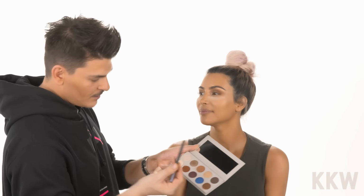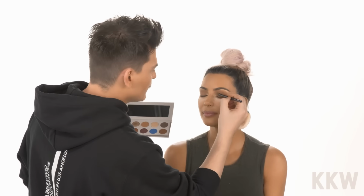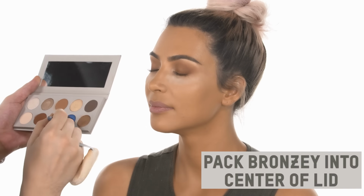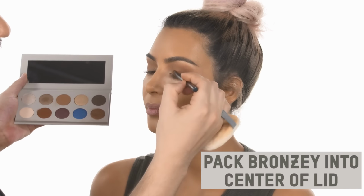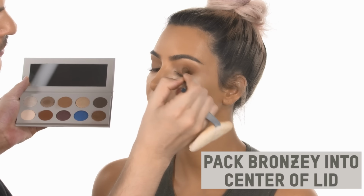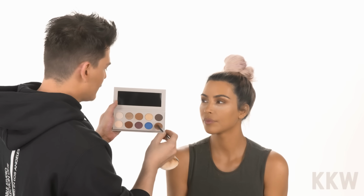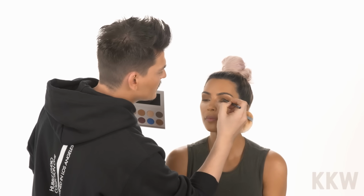Okay, so I'm going to take it now using the regular dry brush. You could also wet it. And I'm going to apply this just to the center of her lid here. This color looks really great as an all over the lid smoky shadow look. Use water, Fix Plus, whatever you want. So now I've wet the brush. I'm just going to show you the difference. Comes out more intense.